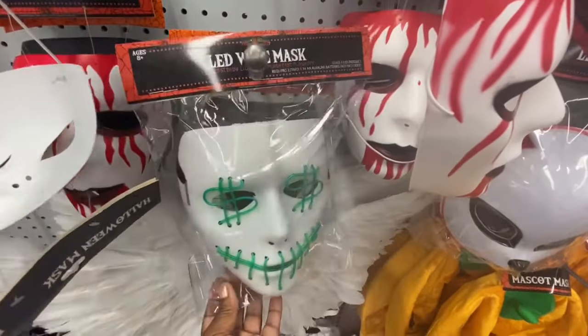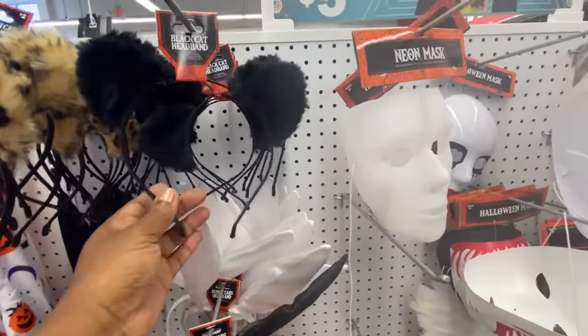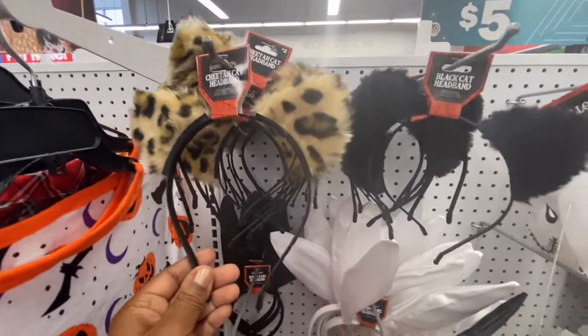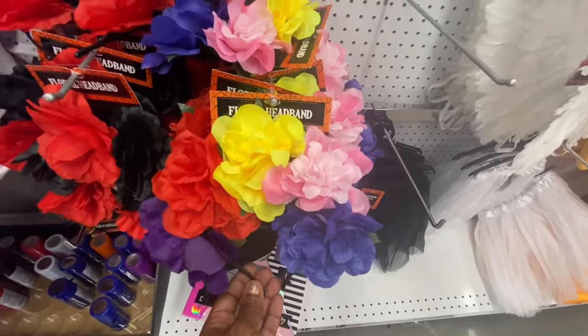I like these. So that way everyone can have a costume. So that's pretty cool. I think that's really nice. They have the little ears. You wanna be a little cat, a little cheetah cat right here. Bunny headband. Have a floral headband right here.